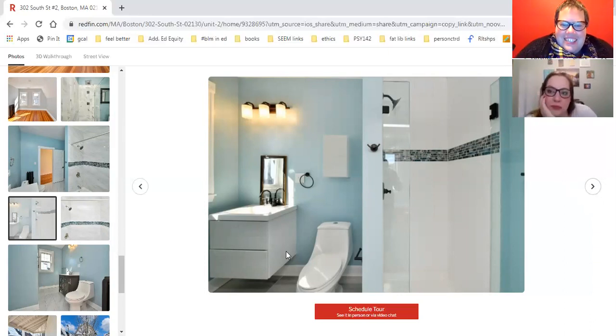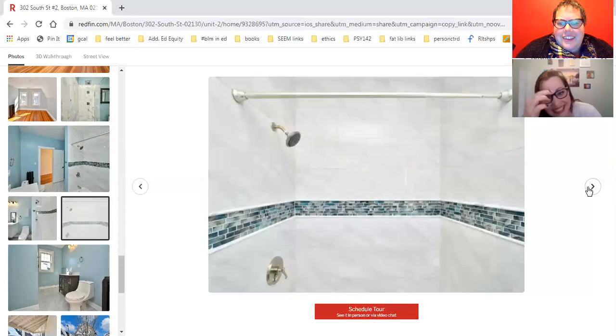That's an interesting little sinky thing. They're trying to maximize space. You can tell because that's a narrow toilet. And it looks like a very low to the ground toilet. This is like the toilet training bathroom for the small children, yep. They might fall in back to front, but at least it'll be close to their butt height.